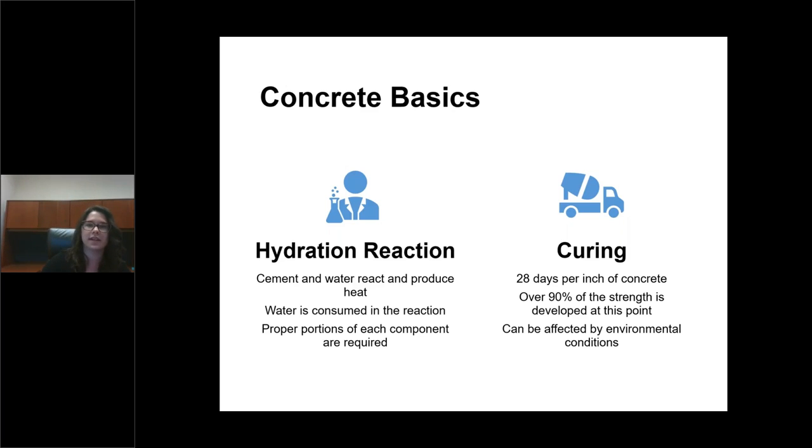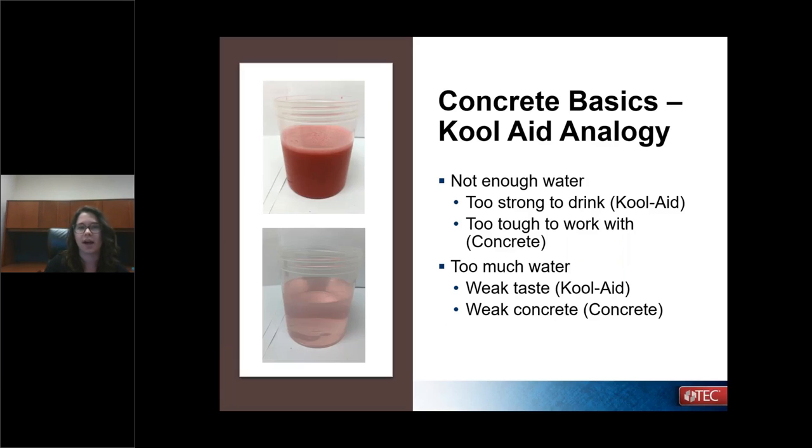So a really quick, easy analogy for why the water to cement ratio is so important as part of this chemical reaction. I'm going to use a Kool Aid analogy. I hope most people have made Kool Aid or some similar drink. We all know that if you don't add enough water, you get a Kool Aid drink that is very, very strong, right? And it's the same with concrete. You end up with concrete that's tough to work with. It's not very movable, not very flowable.